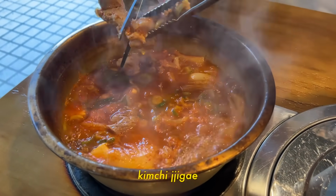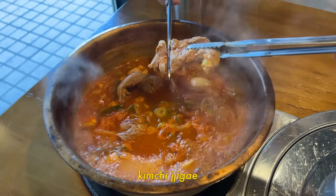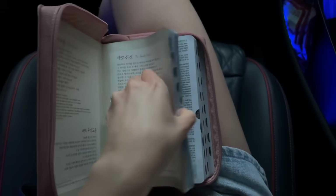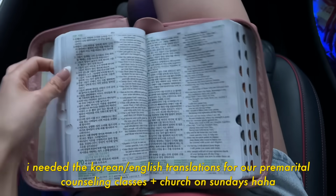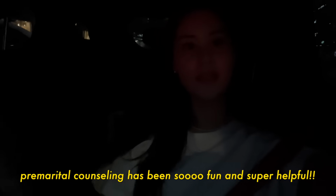This is our dinner before our premarital counseling. Oh, it looks so good. My dad gifted me this really pretty pink Bible. This is a Korean American or Korean English Bible. So nice, I love it. Who would have thought I'd be going to a Korean church? Okay, we just finished the premarital counseling class and now we're going home.